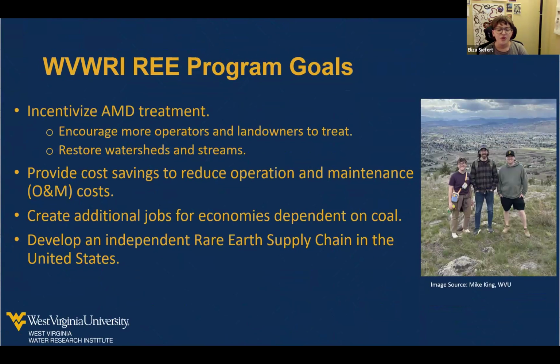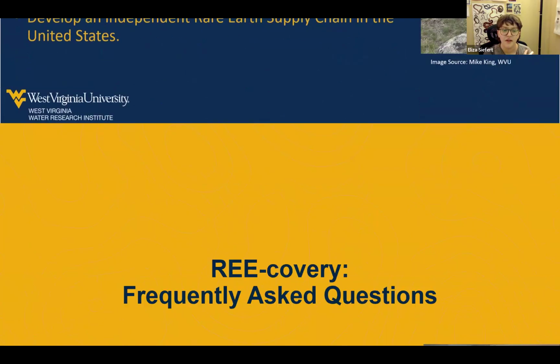Our rare earth element program goals at the Water Research Institute are first and foremost to incentivize acid mine drainage treatment by encouraging more operators and landowners to treat acid mine drainage on their property, and in turn restore more watersheds and streams. This would provide cost savings to reduce operation and maintenance costs for acid mine drainage treatment and create additional jobs for economies that are currently dependent on coal. And finally, we are looking to develop an independent rare earth element supply chain within the United States.